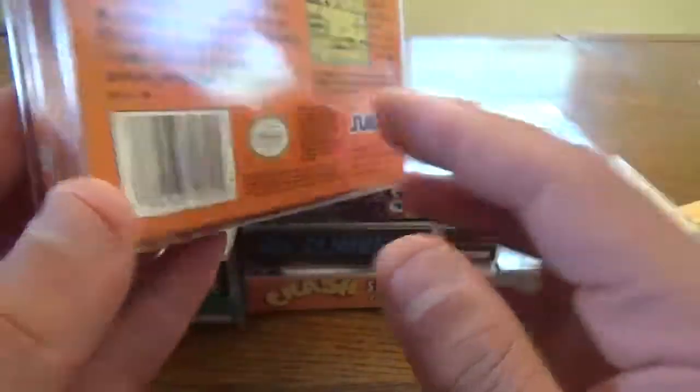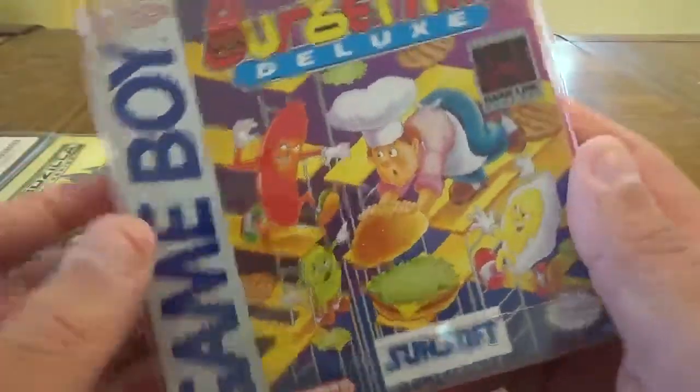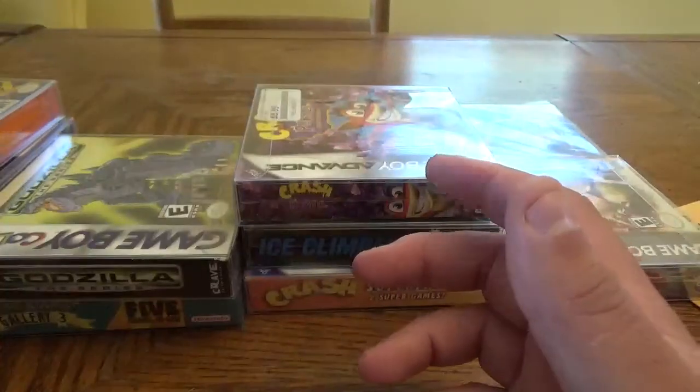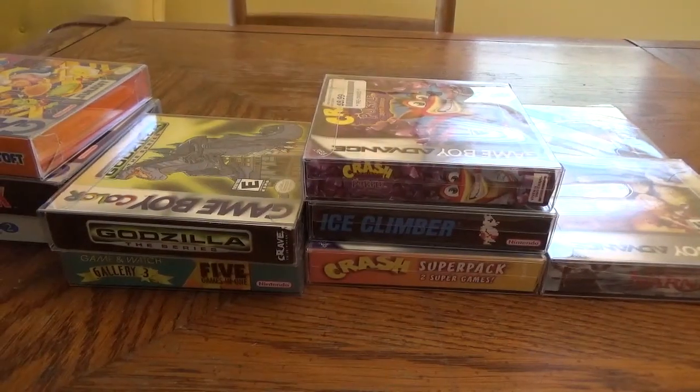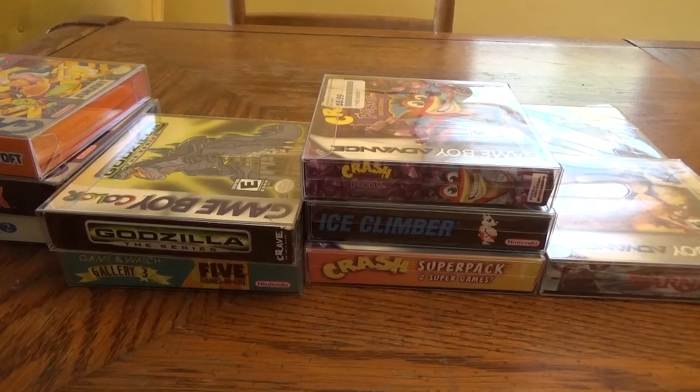Again, from Sunsoft, we have Burger Time Deluxe. And then lastly, I don't have to go over this because I already have it in my collection, but I grabbed it for $3. You can't really beat this. The instruction booklet inside is a little mangled, but I'm going to try to resell this.